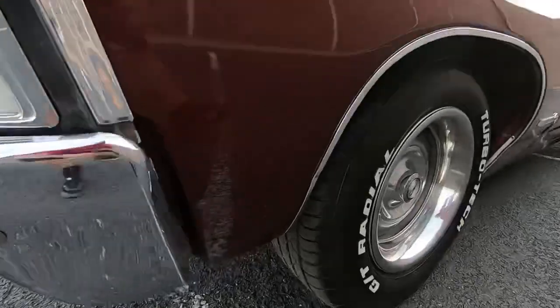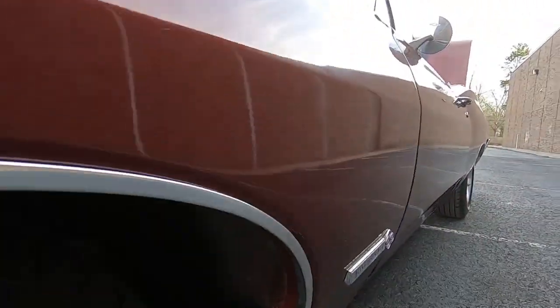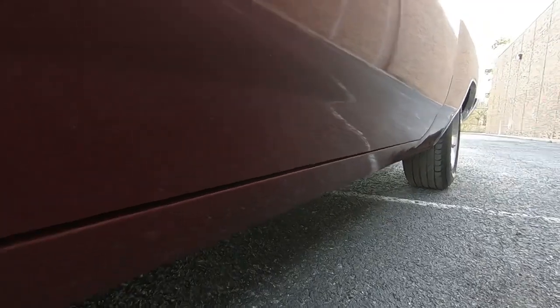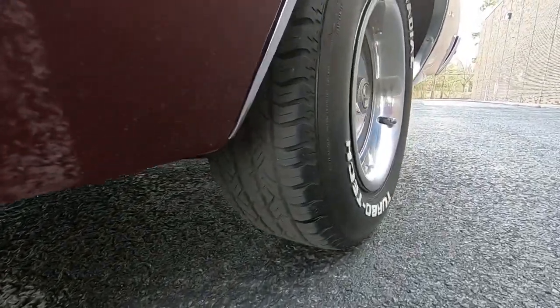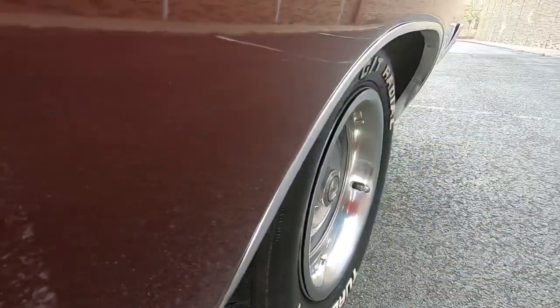Coming down this side of the car, up over the fender, trim looks good. Coming down the side, like I said, I'm looking for bubbles, rust, chips, scratches. There's a chip right here. Coming on down some more, looks pretty good. Coming up over the rear fender, got Charlotte on there. We'll get it off.